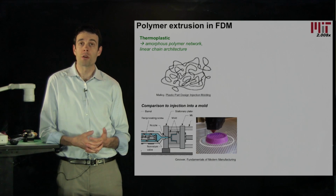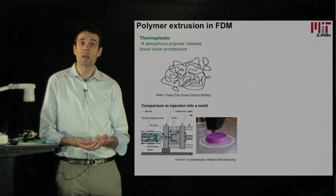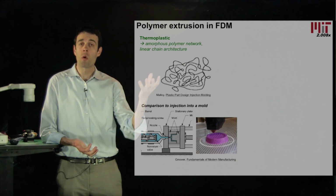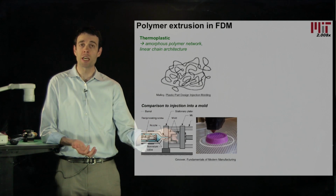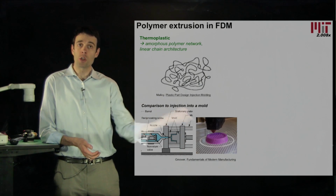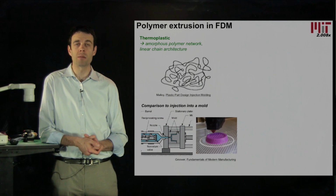In FDM, we take a thermoplastic in solid form, heat it past its melt temperature, extrude it, and then allow it to solidify layer by layer to build our part. And there are some important similarities between that process and the process of injection molding, i.e. taking a solid feedstock, injecting it, and allowing it to solidify. However, of course, in FDM, you're cooling into open air, whereas in injection molding, you're cooling into a mold cavity.